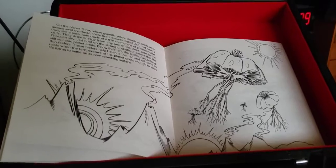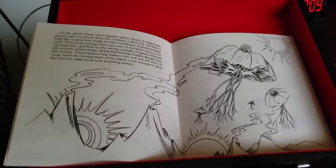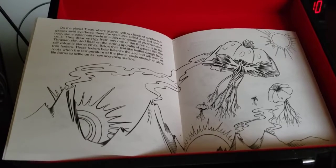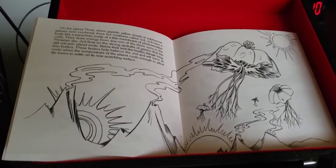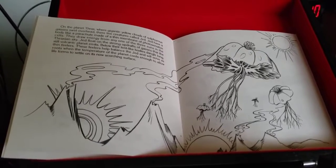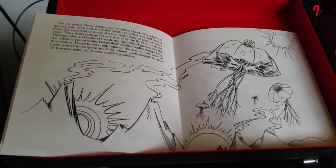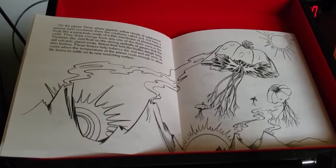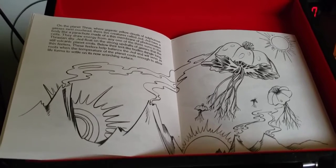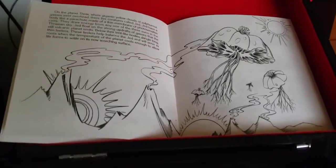On the planet Thrax, where gigantic yellow clouds of sulfurous gases swirl overhead, there live creatures called Jed. Jed have a body like a parachute, made of a thin membrane of photosensitive cells. They draw energy from any one of the 3 suns in the Thraxian sky. The Jed float on the strong updrafts of gases that the still volcanic planet emits. Below their tent-like bodies dangle long, thin feelers. These feelers help balance the jed and will serve as roots when the temperature of the planet cools enough to allow life forms to settle on its now scorching surface.